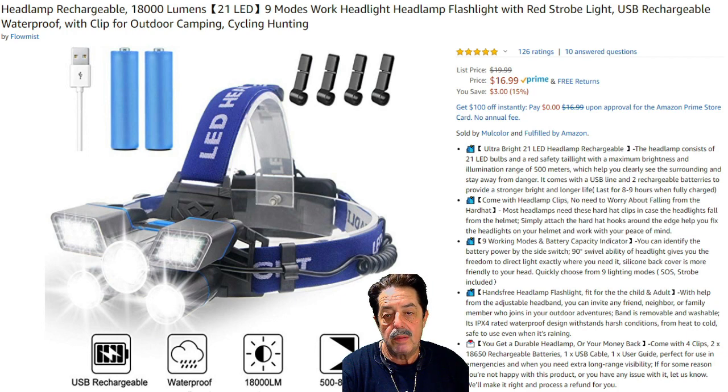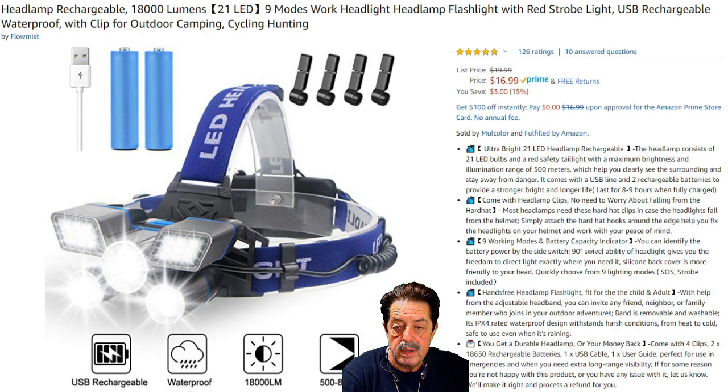They give you clips with it where you can clip it onto a hard hat. That's not something that I tried to do out at the club, but it says it does come with the necessary clips. Yeah, could I see myself using all 9 modes? No, there's an SOS mode on there. And like I said, the strobe light mode, I probably would not be using those very much.